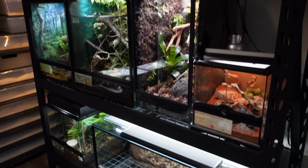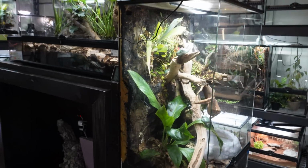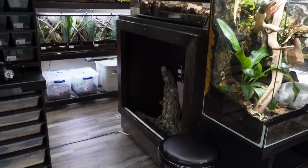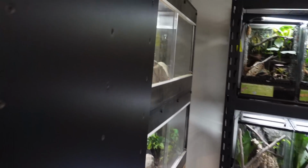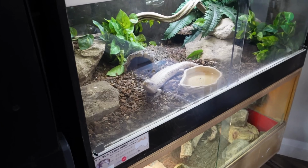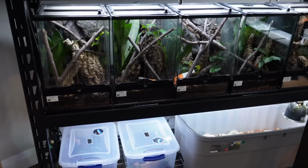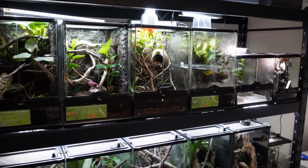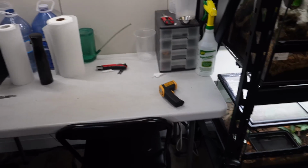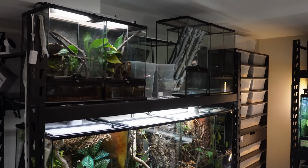We got a large 6-foot rack here, and that goes all the way to the roof. Of course, we have the center peninsula, which is still unfinished, sadly. Moving further into the room, we have the beautiful stack of 4x2s and a nice little skink there. And finally, well, not finally, but we have another 6-foot rack here. We have our little craft table and the final rack in the reptile room, which is this bad boy right here.